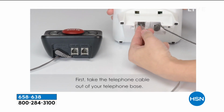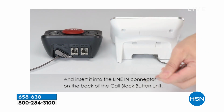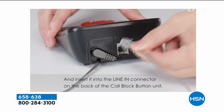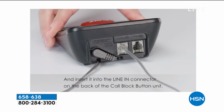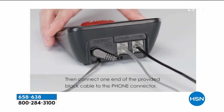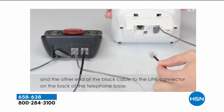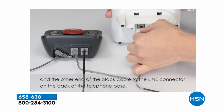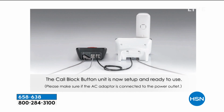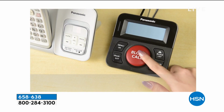So all you're going to do is take the phone line out of your existing home phone, right? You are going to plug that right into your brand new Panasonic call blocker. So that's where the phone line goes now. Then you're going to connect the call blocker to your home phone system, and you're going to plug your call blocker right into power. And literally, that is all there is to it. That's easy. This is a great gift for grandparents, mom and dad, anybody. You want a reduction of those nuisance callers. The moment you set this up, you're going to have that.